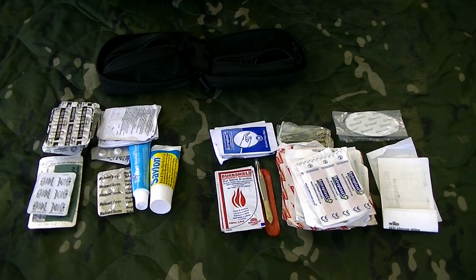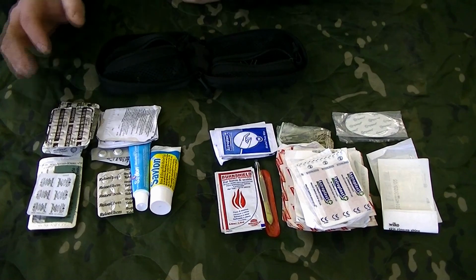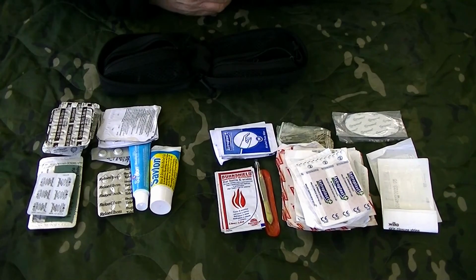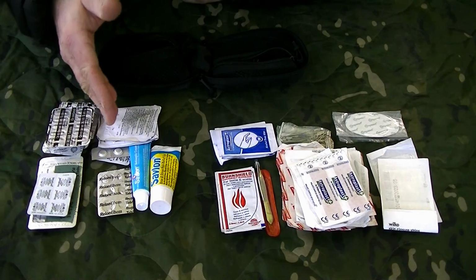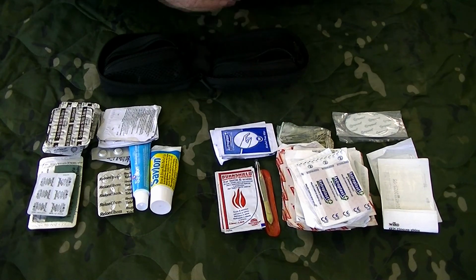Right then, so that's all the kit that's held within this pouch, the secondary med kit. All this stuff is held on this side, all this stuff is held on this side. Generally speaking, it's divided up into medication type stuff here, and then on this side it's more for cuts and nicks and stuff like that.